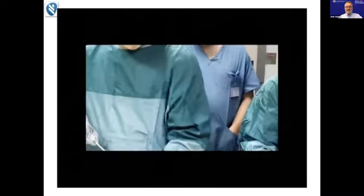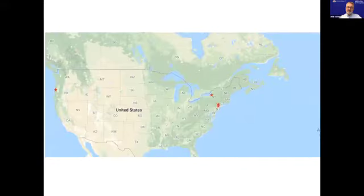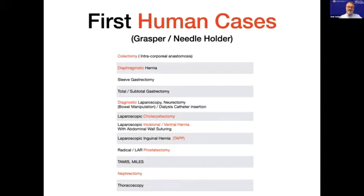It has been used in Europe, where it is sold by Aesculap, and in quite a few places on the East Coast of the United States and in Portland, Oregon. We've performed about 300 cases using the device worldwide, including almost everything in general surgery, and also urology, thoracic surgery and pediatric surgery, and the system worked very nicely.